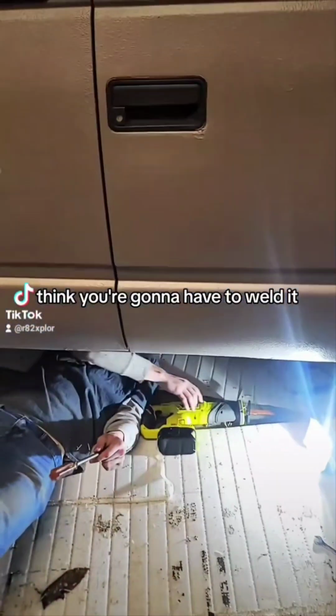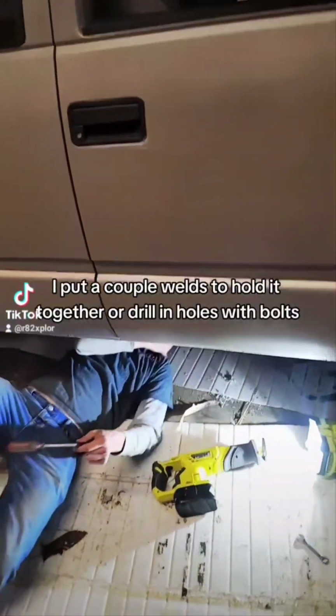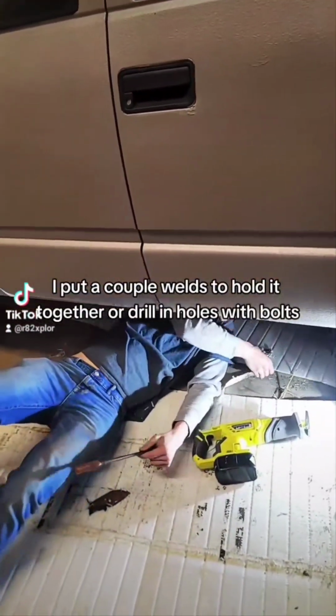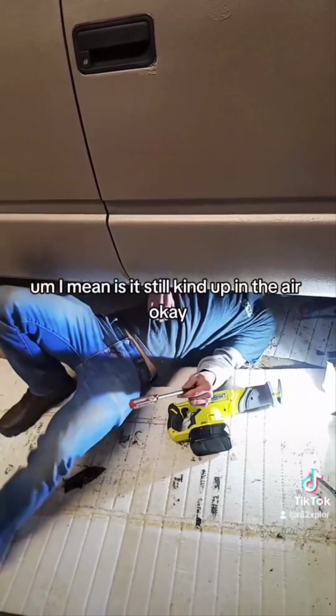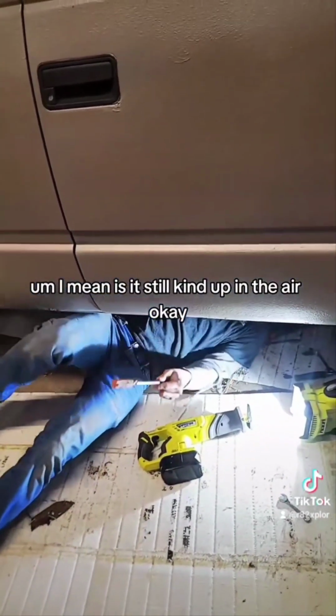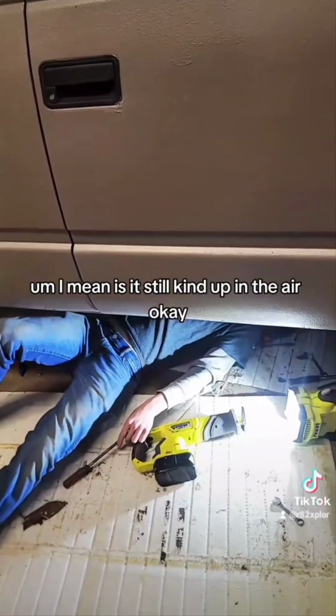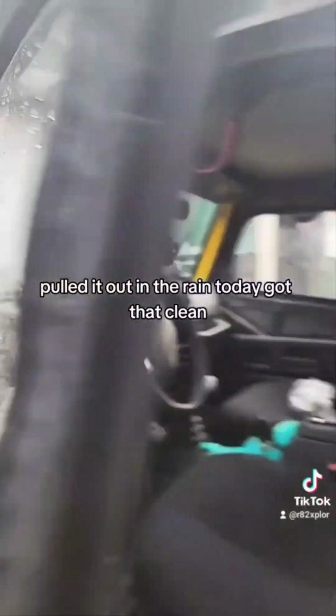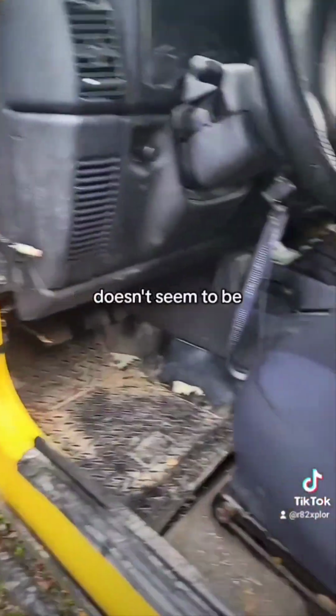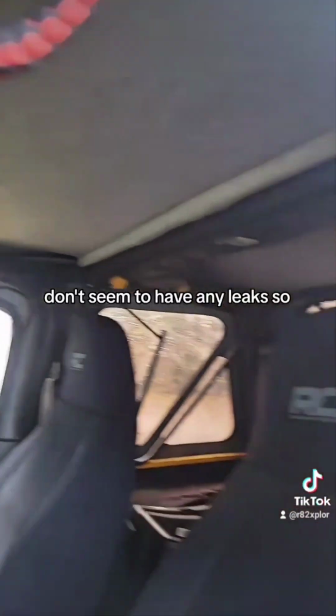Think you're gonna have to weld it? Like put a couple welds to hold it together, or drilling holes with bolts? I mean, whatever you want. Or is it still kind of up in the air? Yeah, still kind of up in the air. Okay. Had some mold and mildew on the insides of this. Pulled it out in the rain today. Got that cleaned. Don't seem to have any leaks.